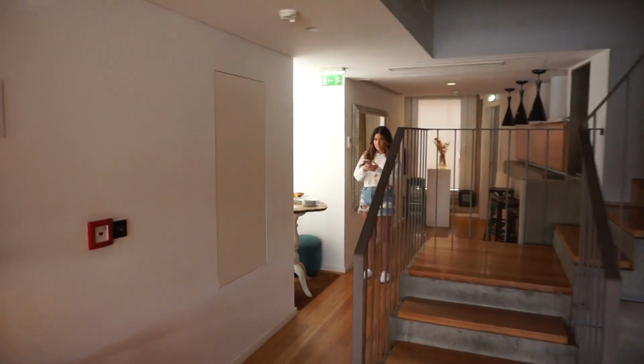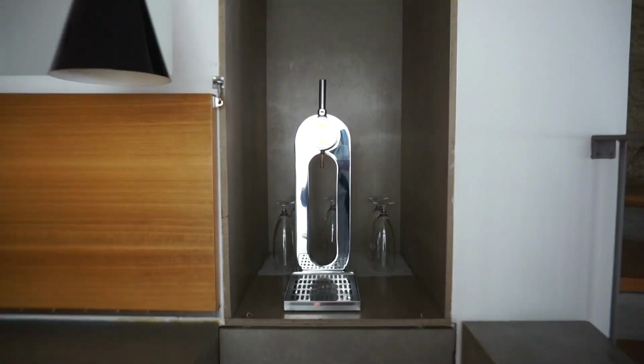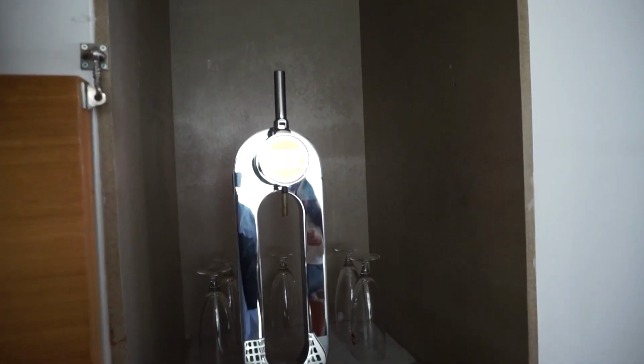This is the funny part of the hotel. This is what's really great. It's a cute little boutique hotel. They leave you cute snacks. Beer. You can just get beer here whenever you want.